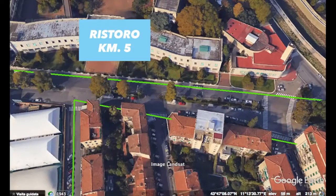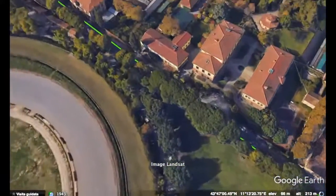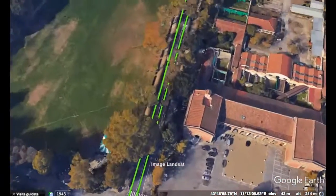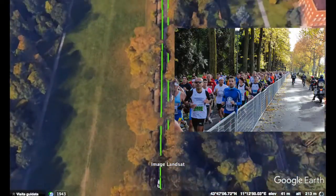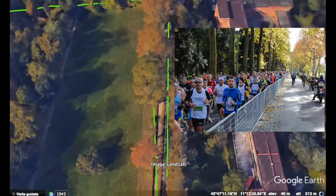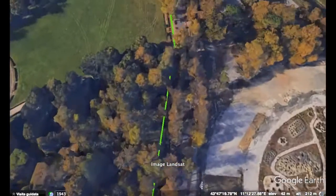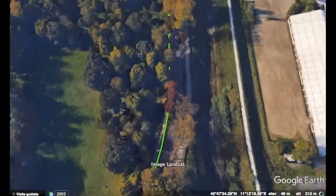Here at kilometer 5, we'll pass the first refreshment point. And then we'll find ourselves inside the Cascine Park. The Agrarian University building is on our right as we continue towards the Ponte all'Indiano with its namesake Indian monument. We'll turn back towards Florence where we hit a sponge point at kilometer 7.5.